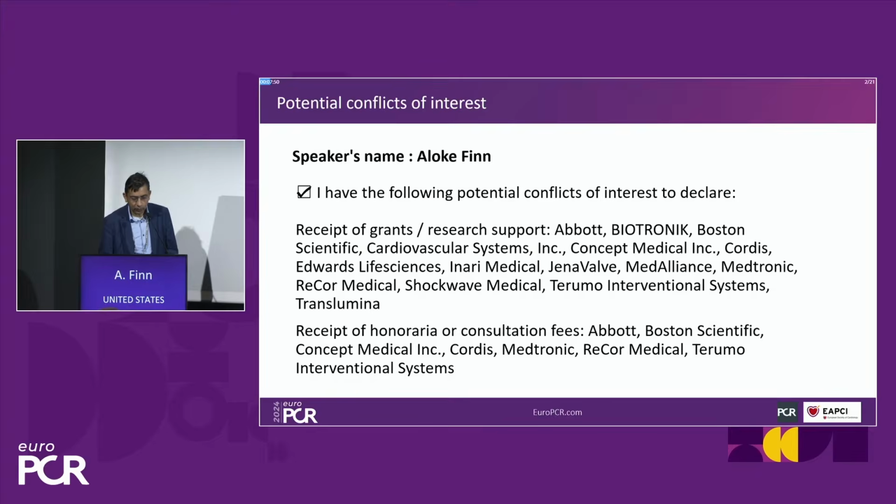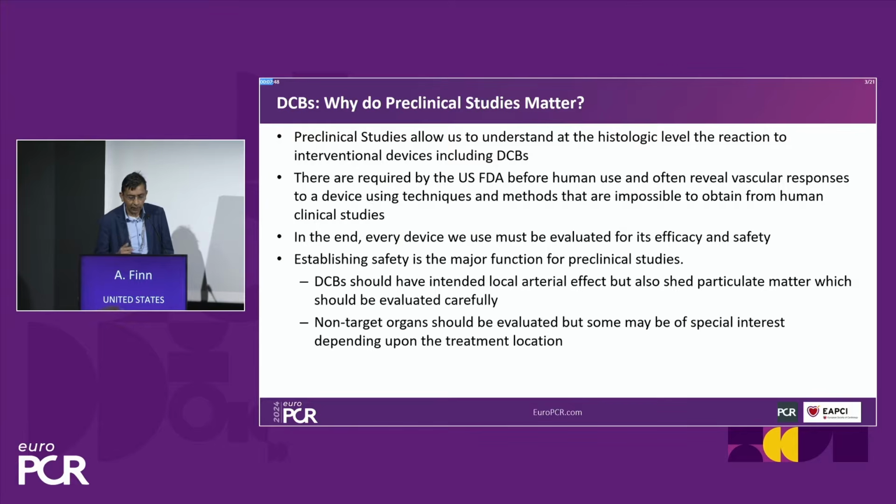Here are my disclosures. I think as physicians, we tend to think about things in the clinical arena and think about, well, that's what really matters, but actually the preclinical arena is the starting stage for every single technology that you have in your armamentarium in the interventional lab.